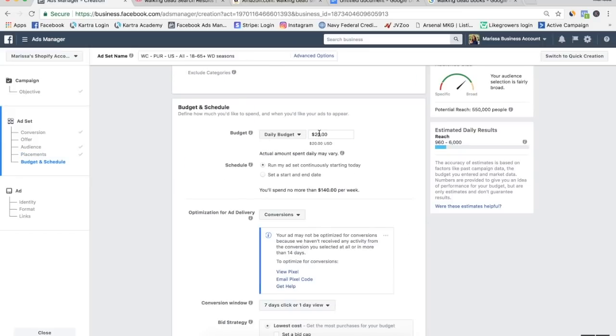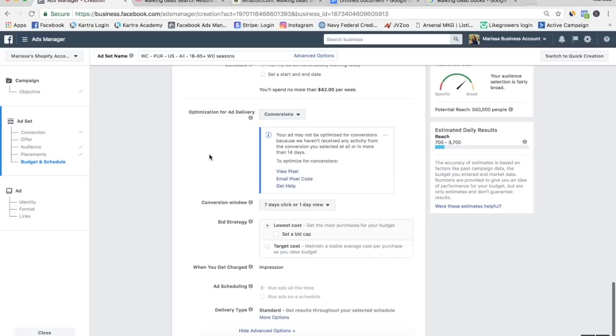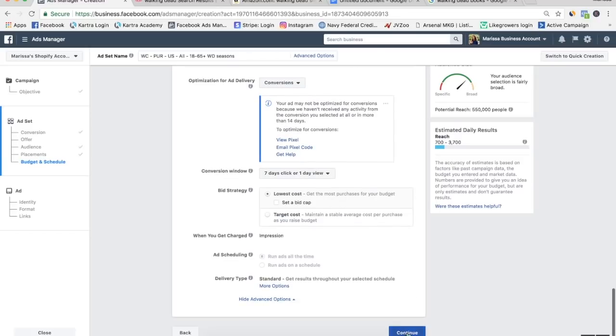So daily budget, I think $5 is okay, but if you could maybe spend 6 or 7 just to kind of collect data a little bit faster, that might be worth your while. Conversions is just fine. 7-day click or 1-day view is fine. The rest of this looks pretty good.